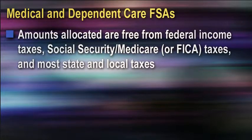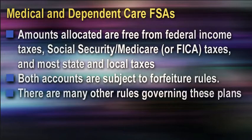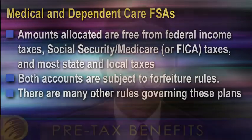For both of these types of accounts, amounts allocated are free from federal income taxes, Social Security/Medicare or FICA taxes, and most state and local taxes. Both accounts are subject to forfeiture rules. There are many rules governing these plans that one should become familiar with.